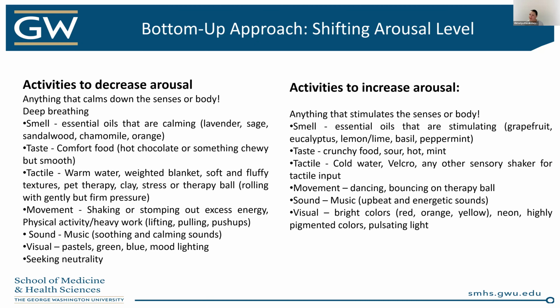Taste is another good one. We all know the positive effect of comfort food, sometimes too positive, right? You can easily go from just enough to too much. Hot chocolate, right? Or something chewy. I'm a big fan of chocolate, and my team knows that. So that helps to decrease the arousal.